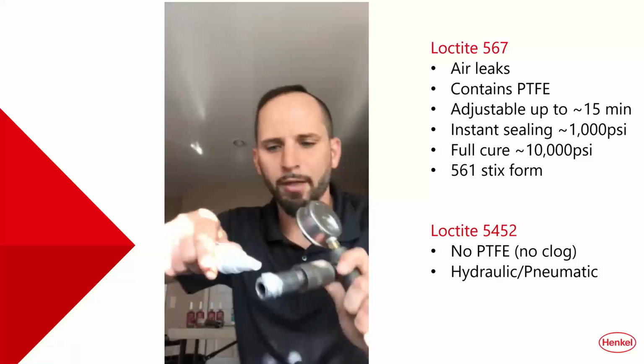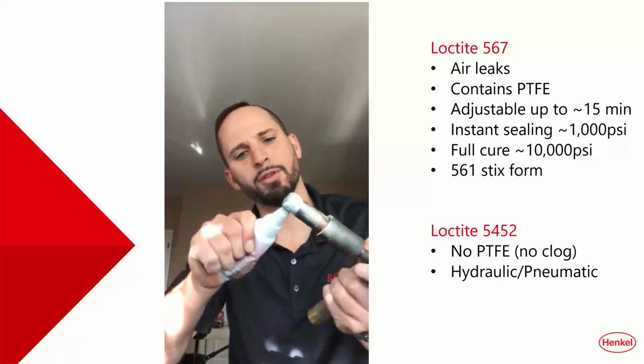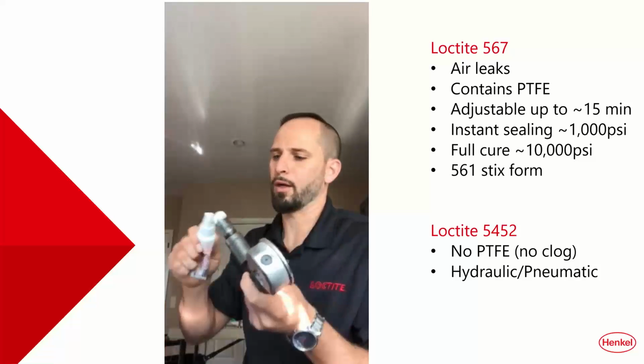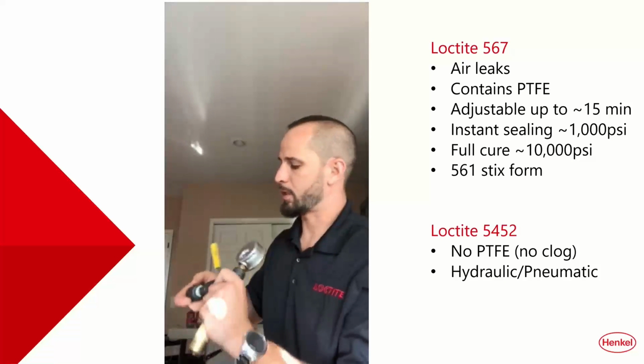And you want to do that. You don't want it to just sit on the threads, because kind of like a blind hole, if you just put it on the threads, material is just going to push out as you're tightening and getting the metal to metal. So you dig it into the thread, so you're really filling in all the air space and preventing any air leaks.